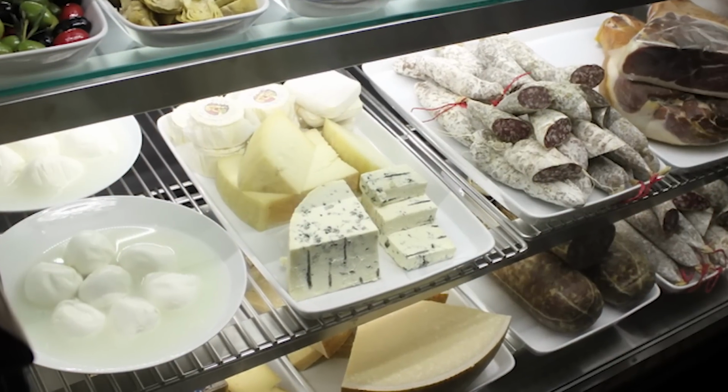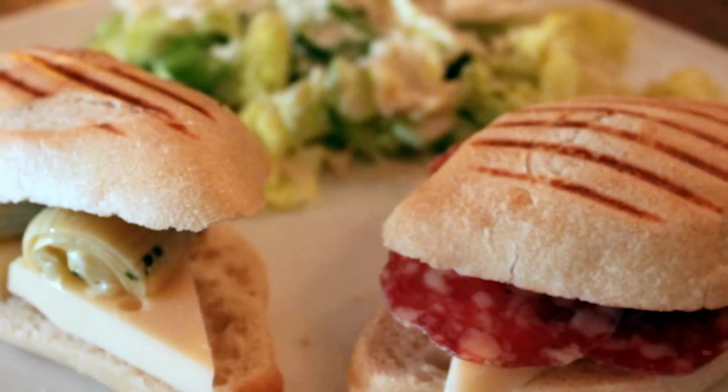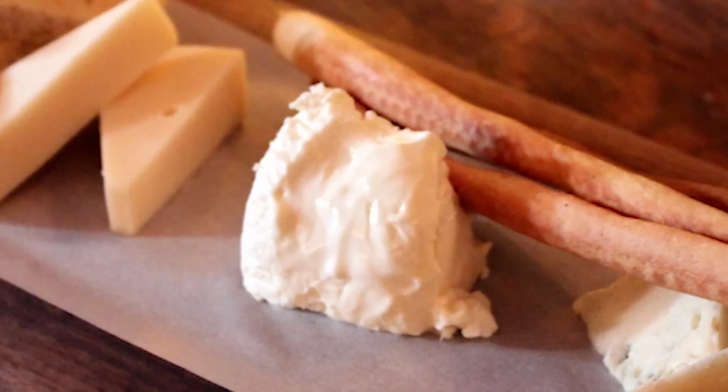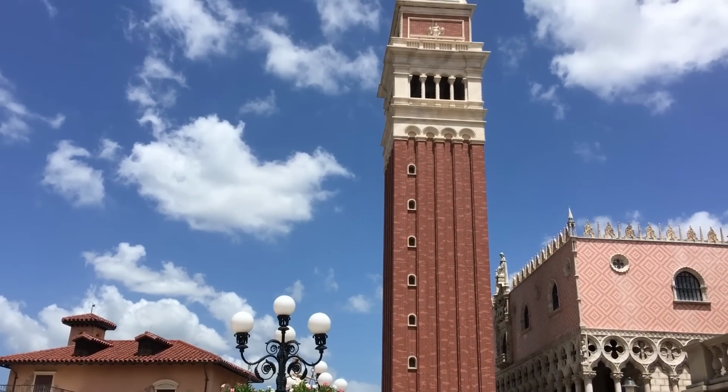Great snacks here are antipasta plates, some paninis that are really, really good. They have small tapas-sized pastas. Really good options here, along with, of course, some great imported wine flights. So kind of like Nomad Lounge, it's a good place to escape from a theme park.